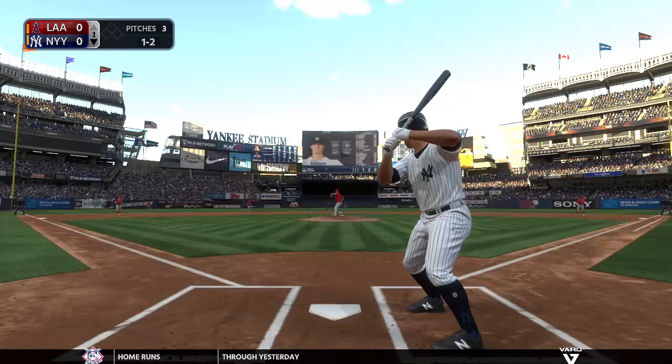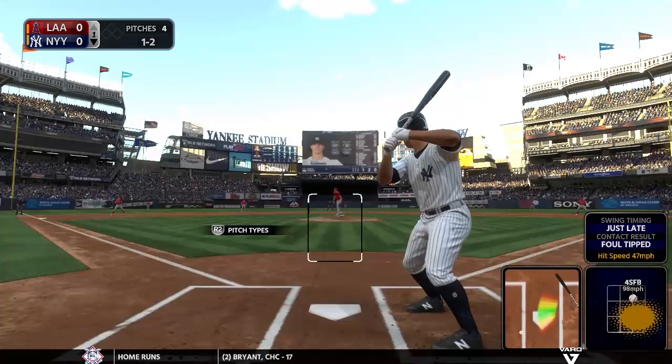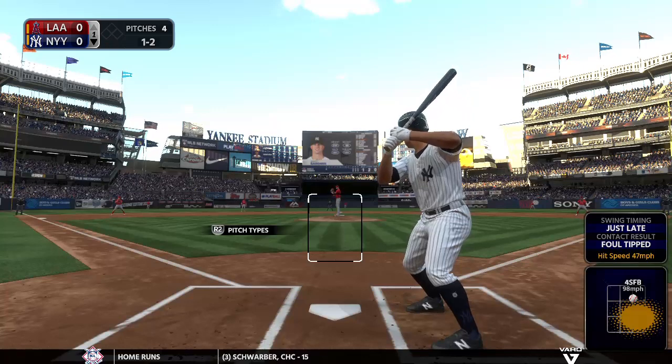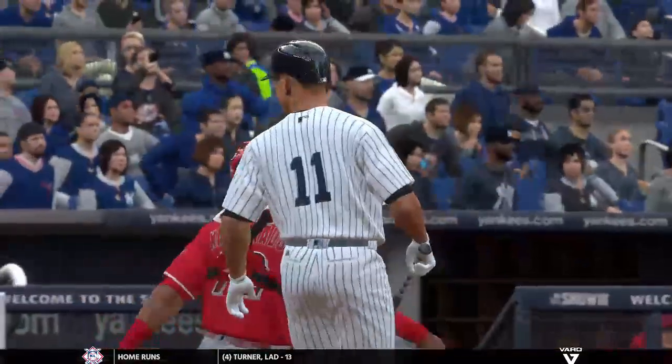Here he comes on a ball and 2 strikes. Fouled away. And this is swung on and missed as Gardner's a strikeout victim, 1 away.